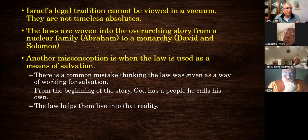And the laws are also woven into a bigger story. So the nation of Israel begins with a nuclear family, Abraham and Sarah, and the promises that are given to that specific family. But it grows from there, and it will stretch on into the monarchy under David and Solomon. So what we find is this law is to help them to live into the reality of being a kingdom of priests and a holy nation. And that is very specific to a time and a place.